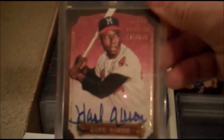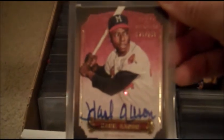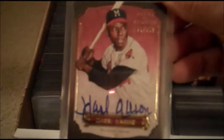So I really loved the Topps 5 Star this year. And I got a whole lot of those. There's the Hank Aaron. Just awesome on-card autograph. Anytime you can get that, it's great. I've got three or four Aarons total.